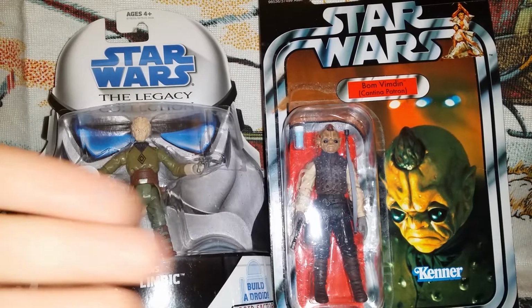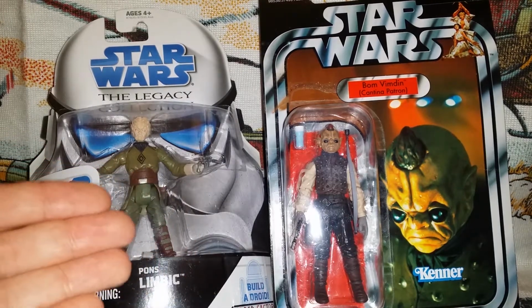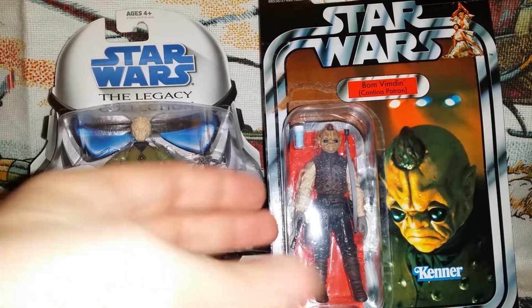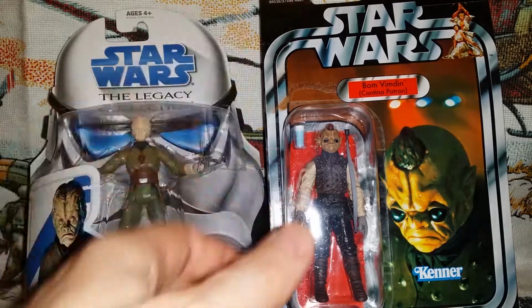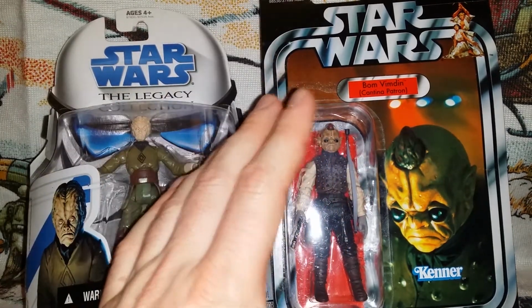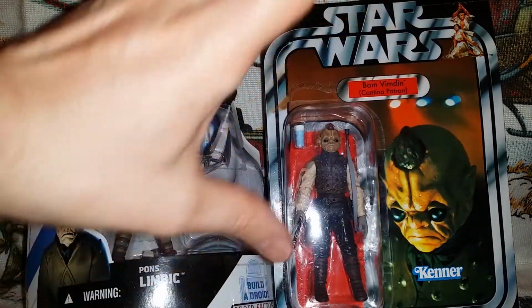Now, look at that. You know, there's Pons there, giving it all. Hey, look at me, man. Look at that. Mocking poor Bomber, who's stuck in a little slippery bubble. But I do love the retro aspect of the Vintage Collection. Very much like this to me. Oh, very nice.